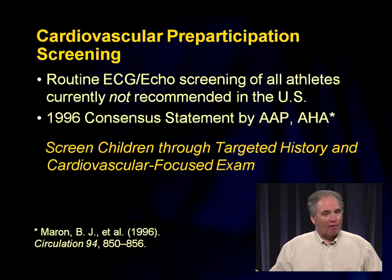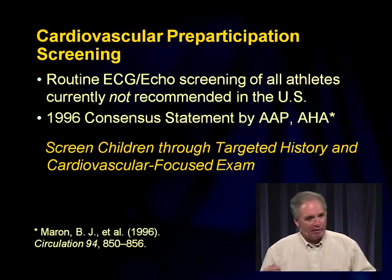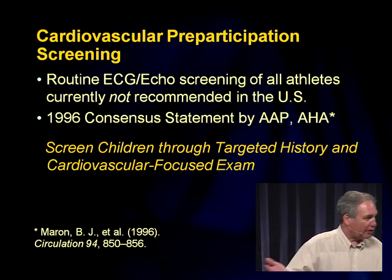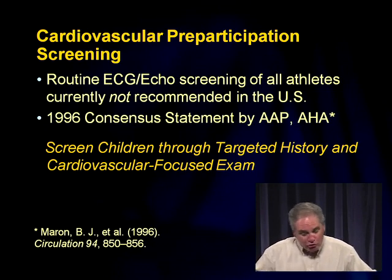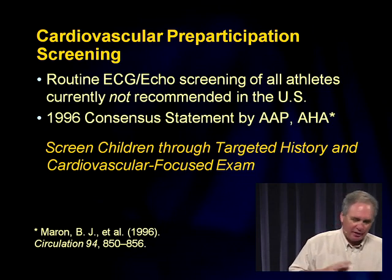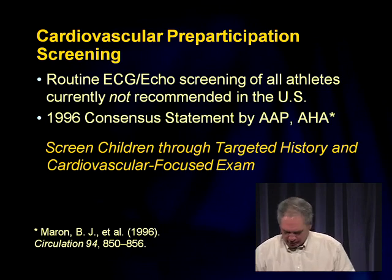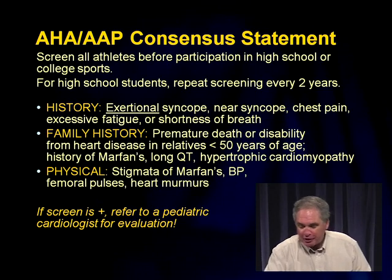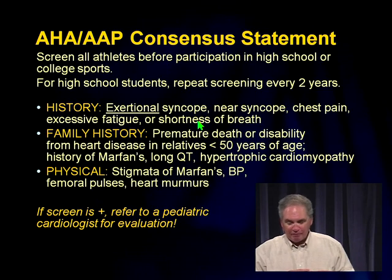I will tell you that a little community in our neck of the woods tried to do this, and it was a disaster with the false positives and the nonspecific ST-T wave changes and the mild sinus arrhythmias all getting referred in for cardiology evaluation. But there are groups that say you must do EKGs on child athletes because you can easily detect hypertrophic cardiomyopathy and prevent sudden death. But what we do in the United States is targeted, and I know you all know this, targeted history and physical screening of all athletes, and if abnormal, send them to cardiology clinics. So, a history of exertional syncope, exertional chest pain, excessive fatigue or shortness of breath. Okay? Family history of premature death or disability from heart disease in relatives less than 50 years of age.